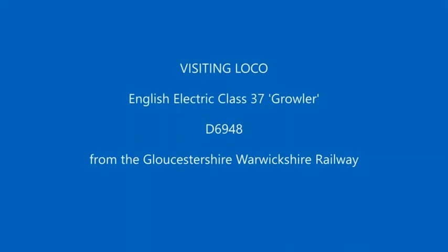Visitor to Willerton in 2019 was Class 37 D6948 from the Gloucestershire-Warwickshire Railway.